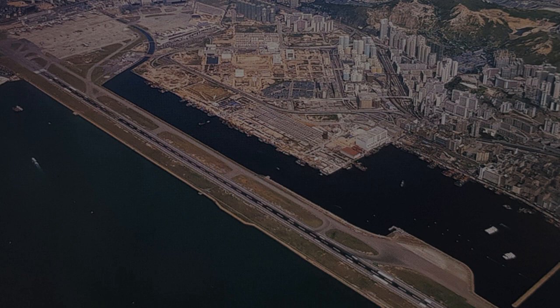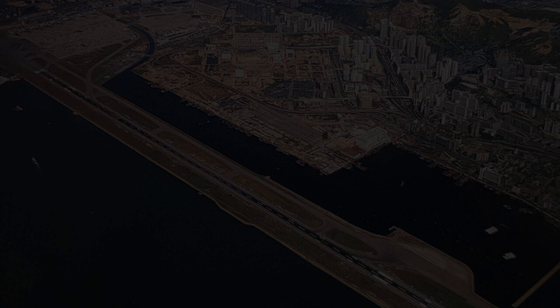This was a brief history of the most legendary airport in aviation history. Kai Tak Airport was closed on July 6, 1998, and its entire operations moved to the new Chek Lap Kok Airport.